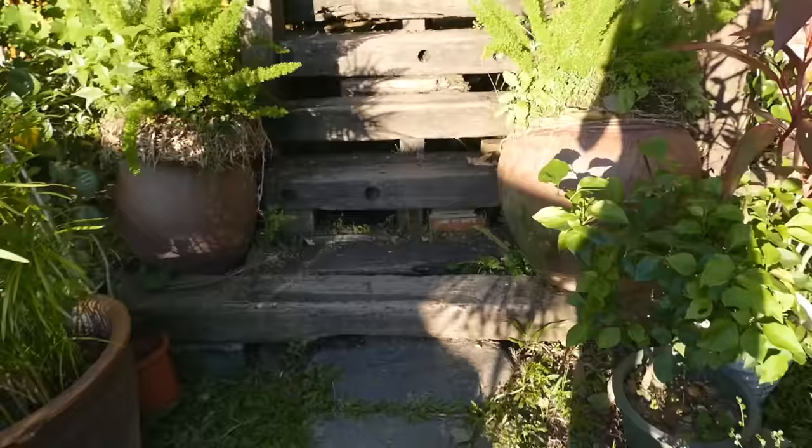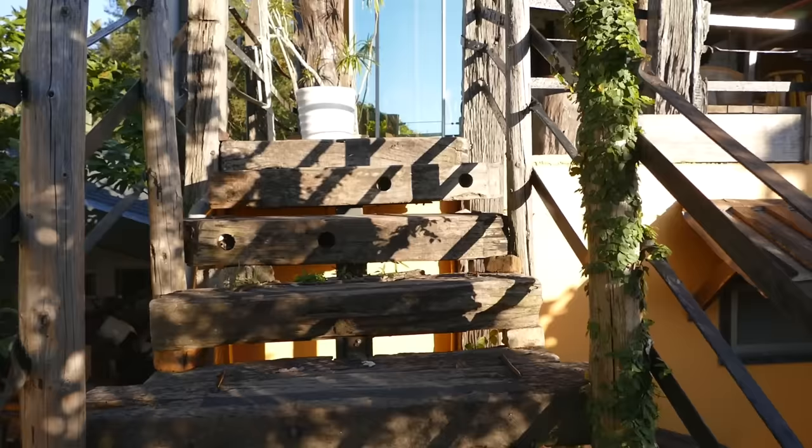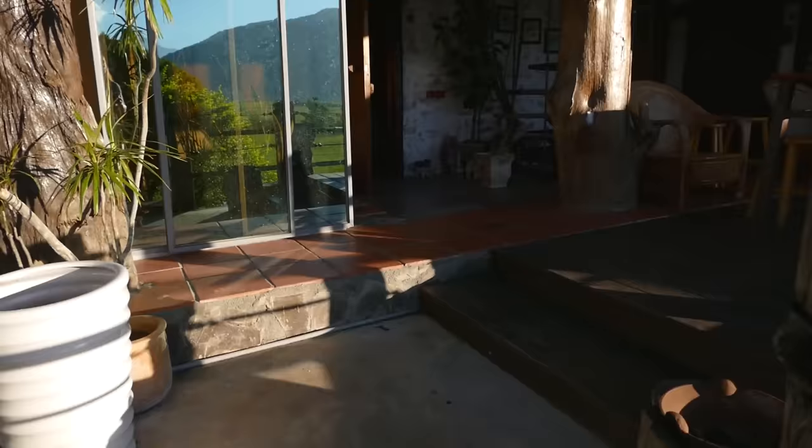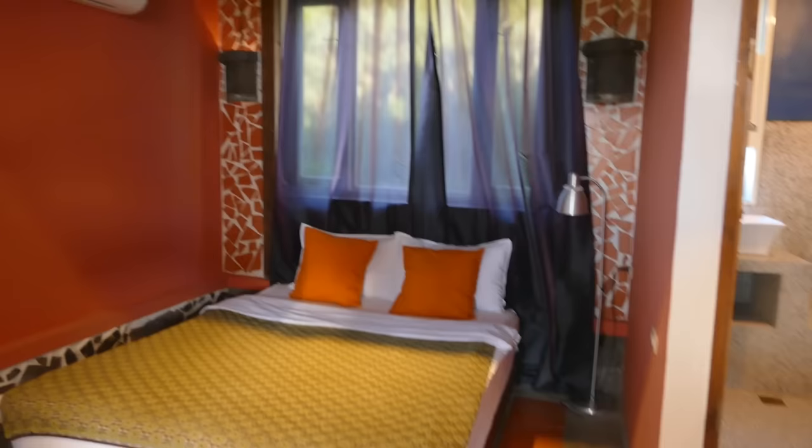Heading to my room. I gotta climb the loft. There's upstairs and downstairs. This is a little scary. This is very cute. Whoa, there's more beds. So you're both just staying here?